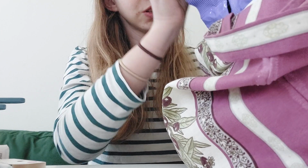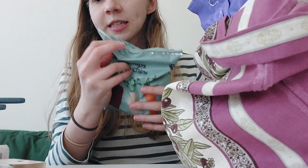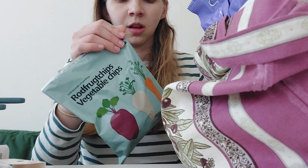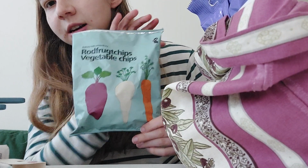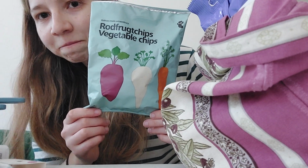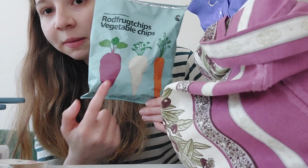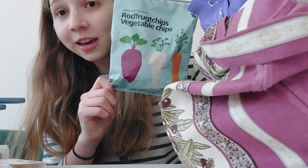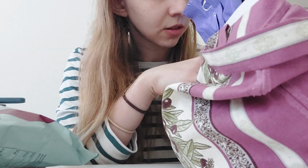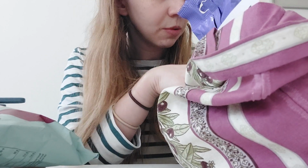Oh, this is also something I bought at... No, this is at Flying Tiger, which is also a Danish store. I really like Flying Tiger. It also has kind of fun things. These are root fruit chips, and I like it because there's a radish, so yay radishes. I like those kinds of chips. Now let's see, what else do we have?